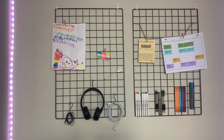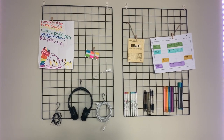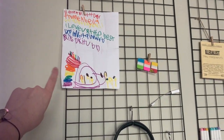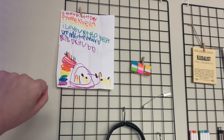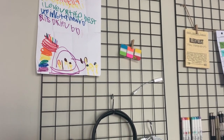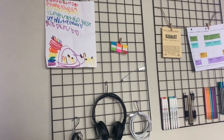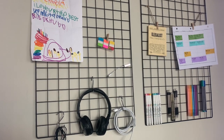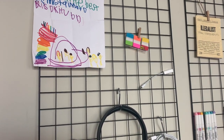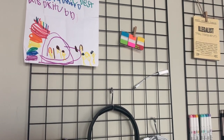Then I have my 2 grids. Don't really even know what to call them. Wall racks, I guess? I am not sure. So right over here on the left one, I have just a card that my niece made me for my birthday. I just like having it up. You know, law school can get really lonely, especially when you're remote. So having these reminders of people you love up can be really nice. Then I just have some tabs. I use those mostly to mark actual statutes in my book. I like using those instead of my other tabs because it draws my attention right to them.